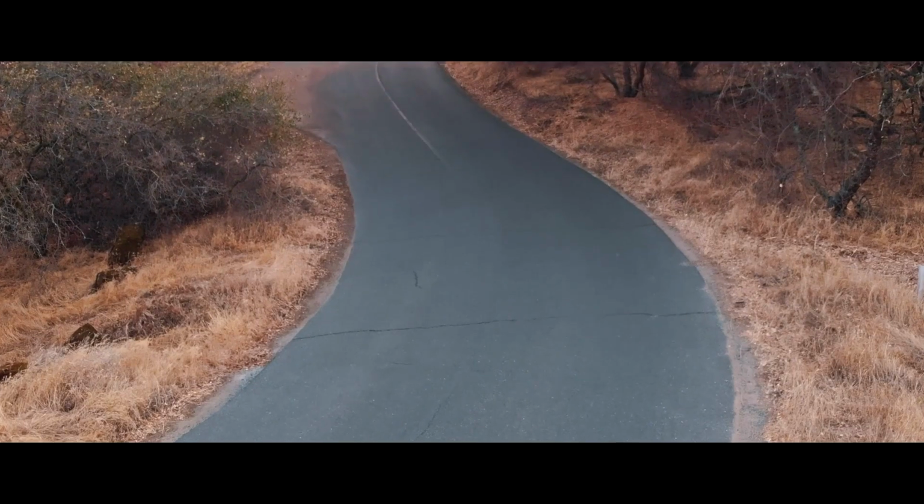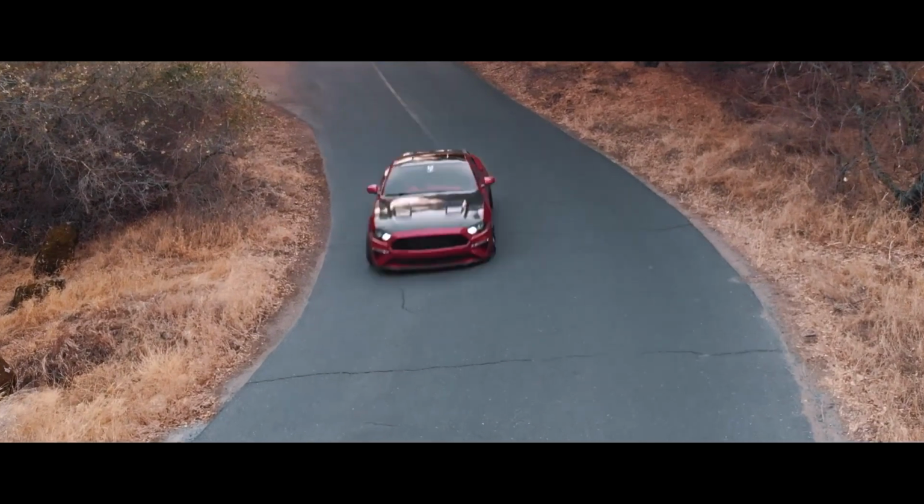They made over 10 million Mustangs total, which is crazy. That's a lot of cars. So you probably know somebody that's driven a Mustang, or you've driven a Mustang yourself. I had a Mustang. I had a Fox body.